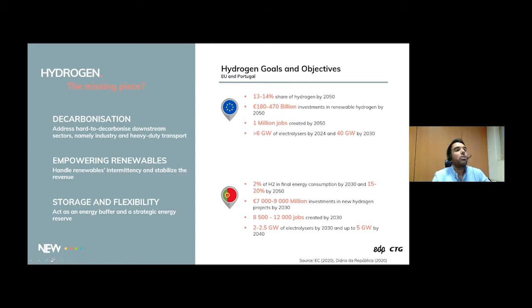13 to 14% of hydrogen in the energy mix by 2050. We also want to create 1 million jobs and to target 40 gigawatts of electrolyzers by 2030. Of those 40 gigawatts, we want to have 2 to 2.5 in Portugal by that time and achieve 5 gigawatts by 2040. And have an investment of around 7 billion to 9 billion in this new economy.